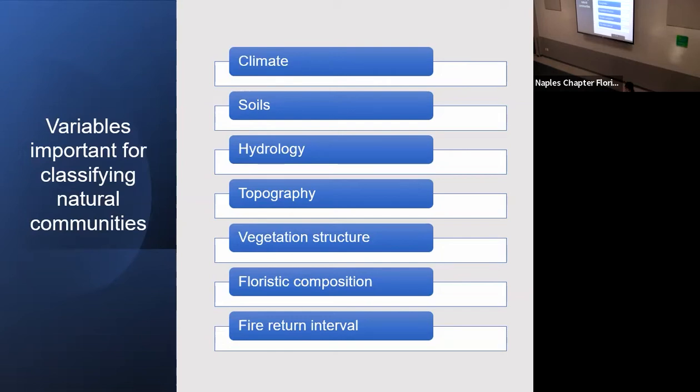I love soils, and in some ways, if you're interested in hunting for a rare plant, a soil survey map is sometimes your best friend, because oftentimes rare plants are restricted to locally rare soil series. So that can be very helpful to find new localities.